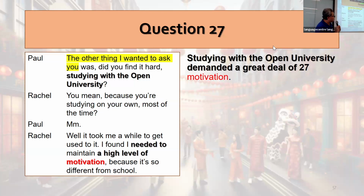Sometimes the speaker may use the exact wording like studying with the Open University. That means it's the time you have to raise your ear and listen attentively for the answer. But sometimes the speaker will try to use synonyms or words with similar meanings to tell you the answer. That is motivation.